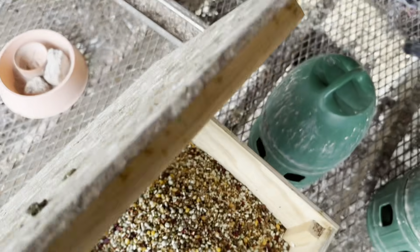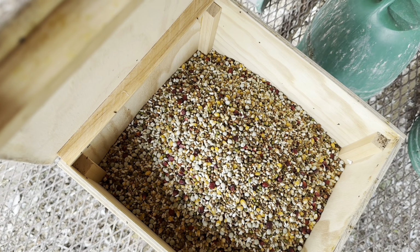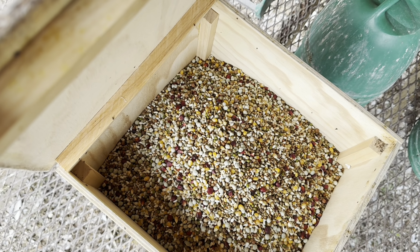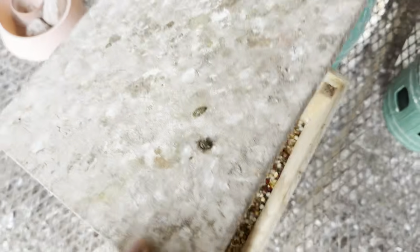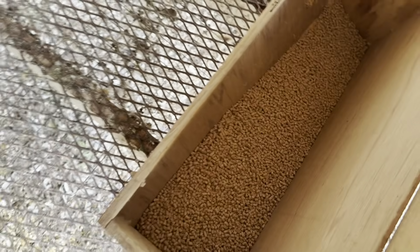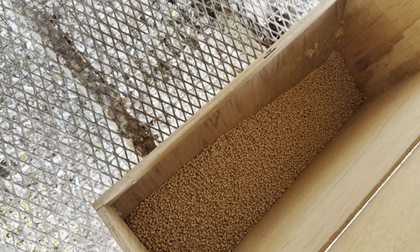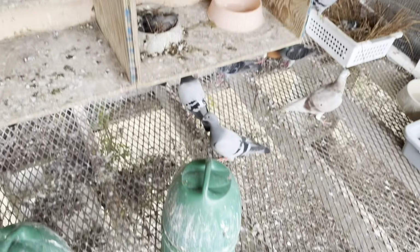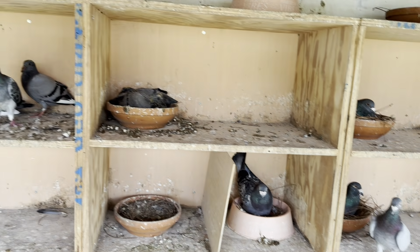I have a feeder of grain. It's a 16% protein. This one is 16%, but anything from 14 to 16% protein will work just great. This other feeder has chicken lay pellets. It's 16% chicken lay pellets, and that's for minerals and added protein. But as you can see, the birds and the babies look great.